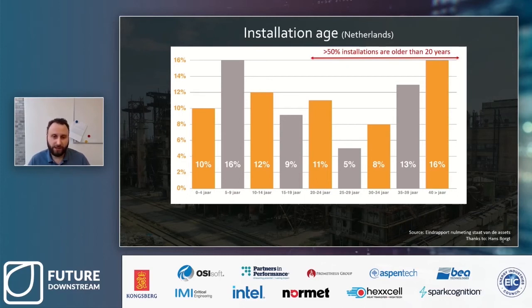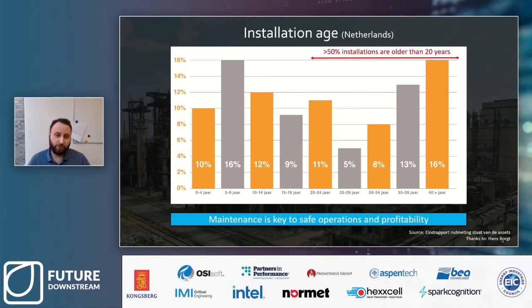One is that the plants that we are running were not designed for this type of technologies. So it makes it challenging on one hand to run very advanced technologies and collect enough data to run, for example, artificial intelligence. But on the other hand, it also means that maintenance becomes key for the safe operation and profitability of our plants.